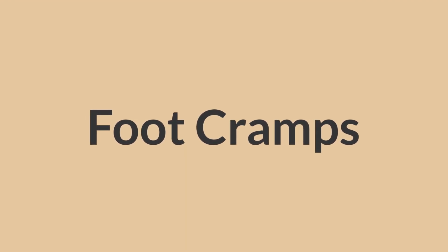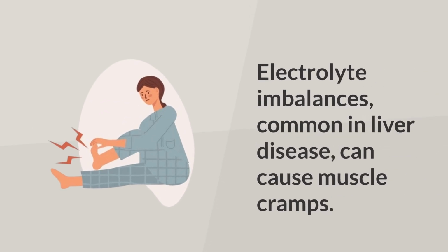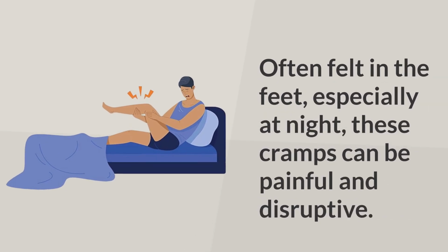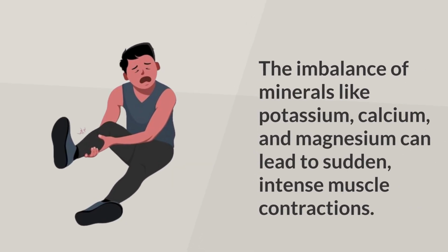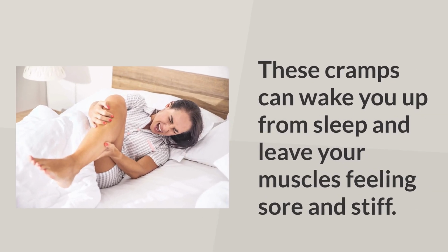Number 10. Foot cramps. Electrolyte imbalances, common in liver disease, can cause muscle cramps. Often felt in the feet, especially at night, these cramps can be painful and disruptive. The imbalance of minerals like potassium, calcium, and magnesium can lead to sudden intense muscle contractions. These cramps can wake you up from sleep and leave your muscles feeling sore and stiff.